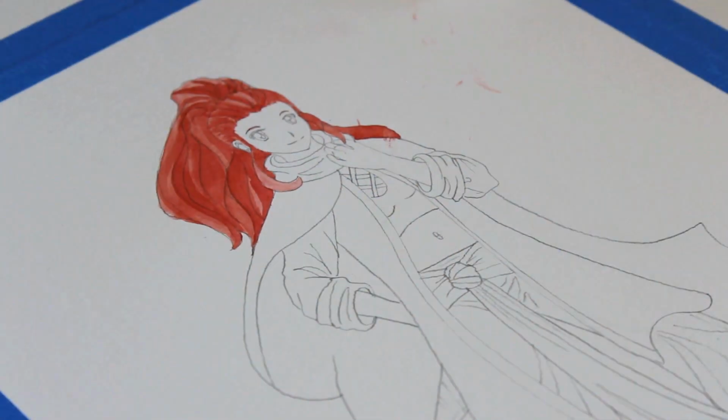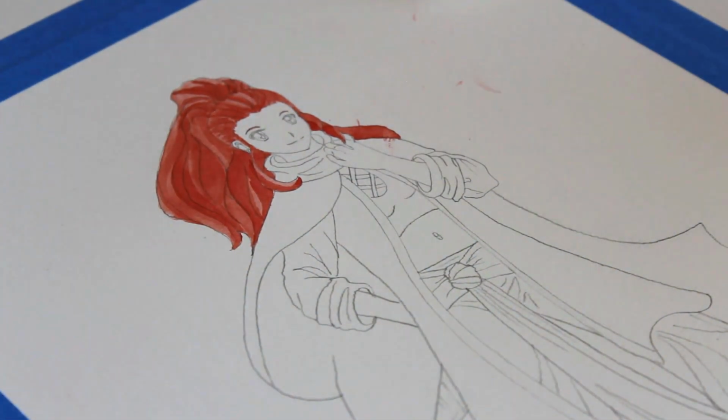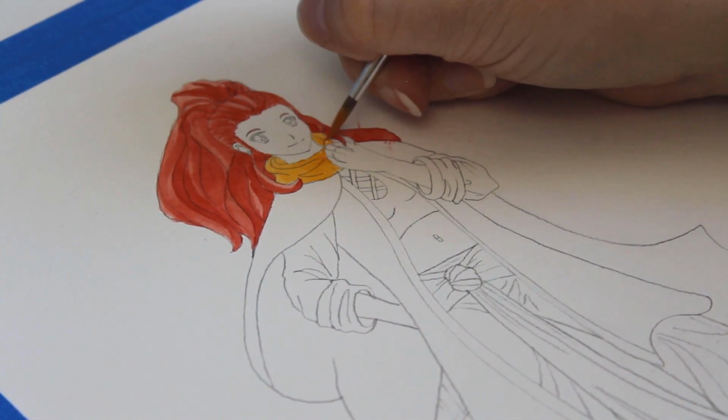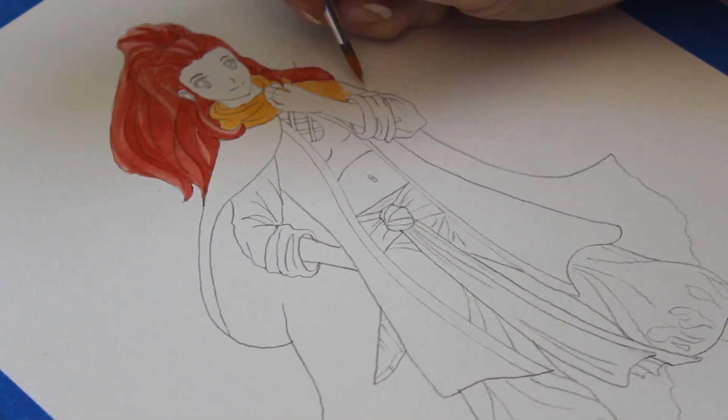Since I'm trying to keep things relaxed like that overall, I'm trying not to mix paint too much. So I'm using a lot of colors straight out of the tubes, just diluted to different consistencies to get different shades. Her hair is a combination of carmine and flame red. Her cape looks more yellow here, but it's actually permanent yellow-orange.